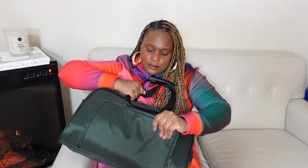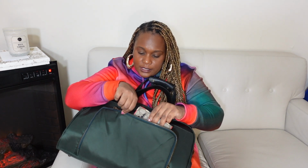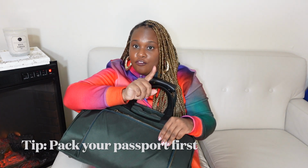In this little front pocket, of course, we can't leave the house, or the country rather, without the handy dandy passport. I always keep my passport in this front zipper pocket here. Packer tip, I would always say pack your passport first, because a traveler's worst nightmare is to be rushing out of the house because you were so busy focusing on packing clothes and shoes that you forgot your passport. I've seen that happen to multiple people.